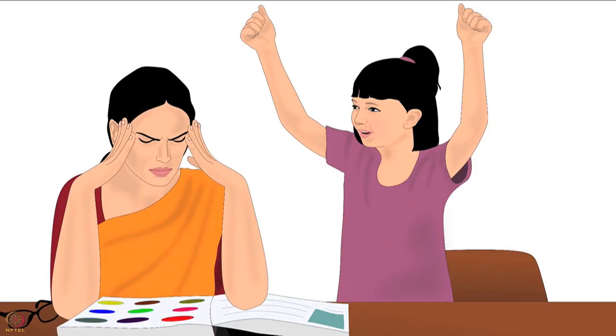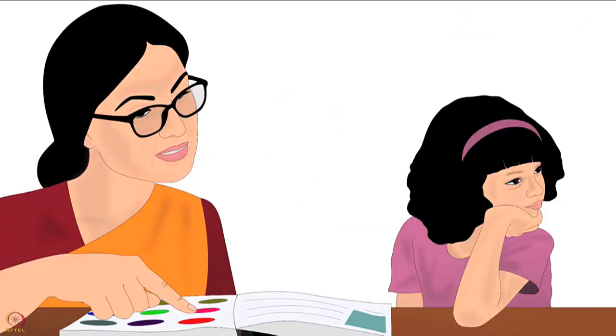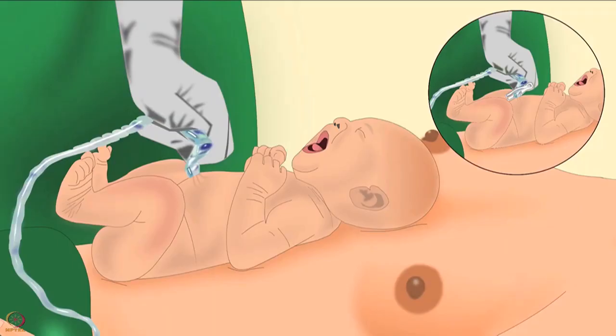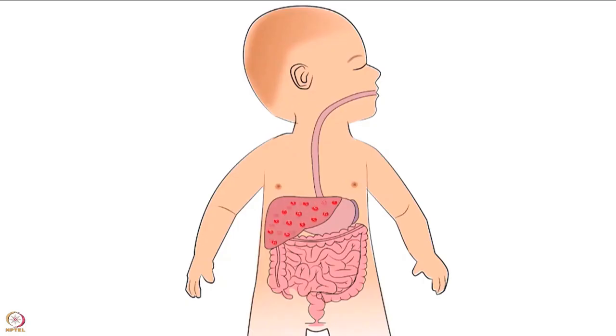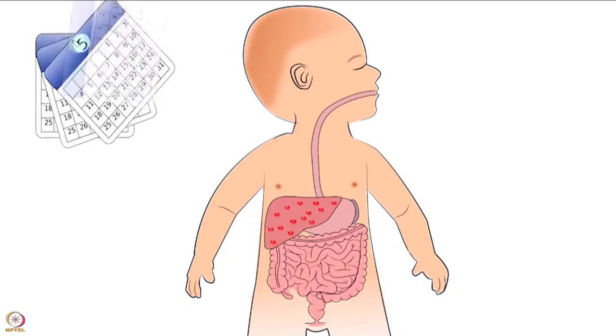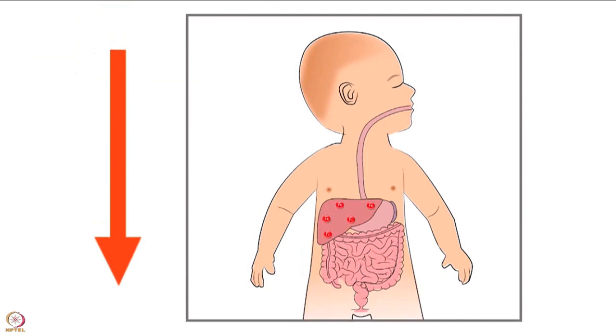This can lead to hyperactivity and lack of attention in children. We will now see how anemia can be prevented in children. Delayed cord clamping at the time of birth helps to prevent deficiency. It improves the iron stores in the baby for first 6 months. This reduces the risk of iron deficiency.